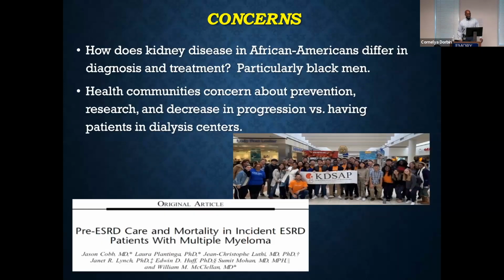And another question: how does kidney disease in African Americans differ in diagnosis and treatment, particularly Black men? When it comes to diagnosis, we talked about how they had race in the kidney function reporting. So now most centers are starting to remove that. In the treatment, how does race play a factor? We see more severe chronic kidney disease in African American patients.